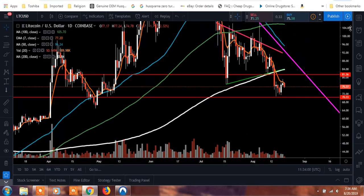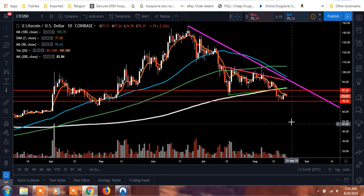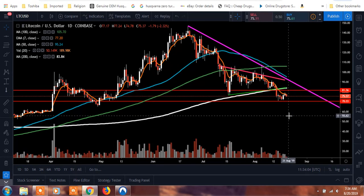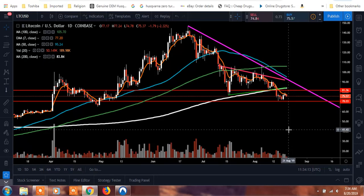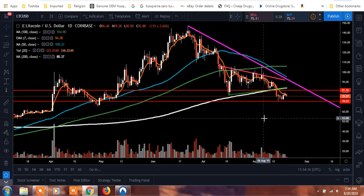So we're below all of our main moving averages here on the 1-day chart, and that's something that I really do want you to take into consideration, because that pressure, that downward trend now is to the downside. So we got to break out of this eventually, guys. We don't want to keep setting those lower highs and lower lows. We really need to get out of it.